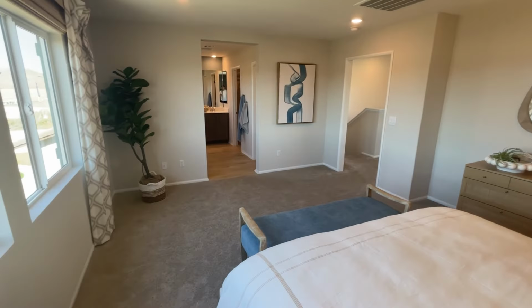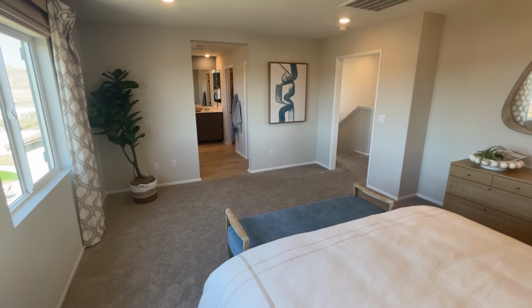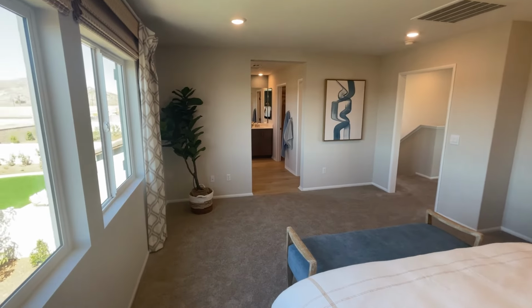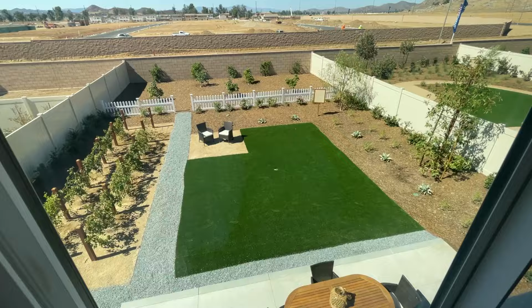Turn it around, give you a feel from here. So it is kind of right at the top of the stairs, which you could see as a positive or a negative. Some people like having the master kind of separate from the kids' rooms and have some extra added privacy, but it is what it is. Give you a little look at that backyard. Pretty good sized lots, like I said.